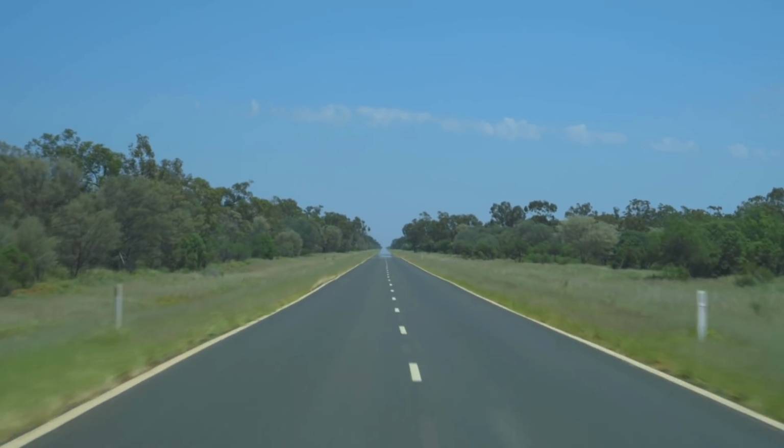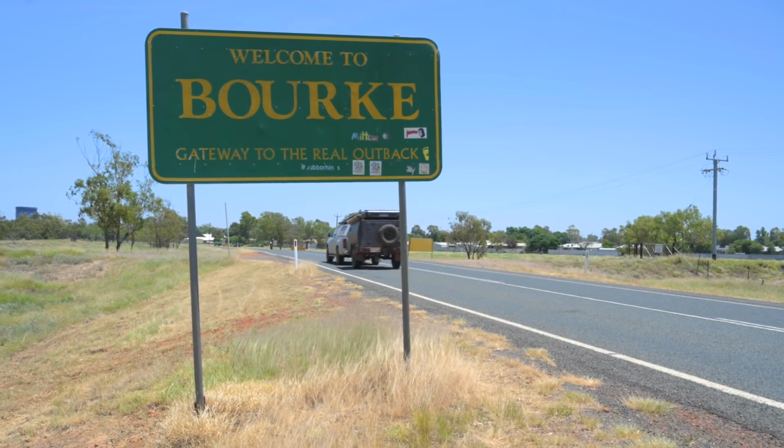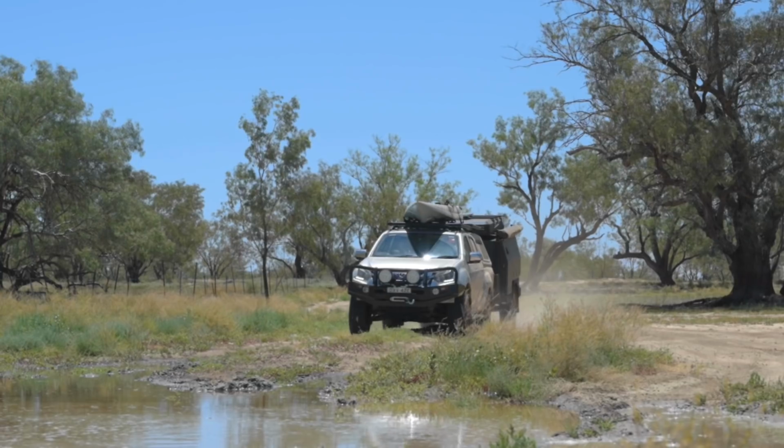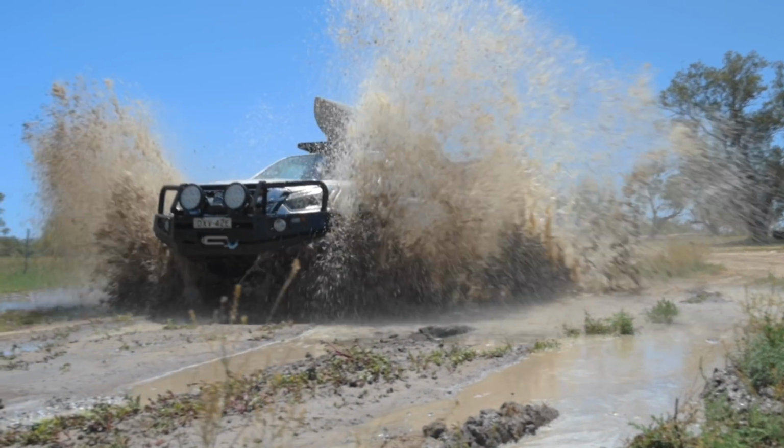Before we know it, we're back on the blacktop and coming into Bourke. But before we stop in town, I want to show the boys a spot I know called Maze Bend. But as it turns out, the access road has turned to slop, so we've got to get through there first.